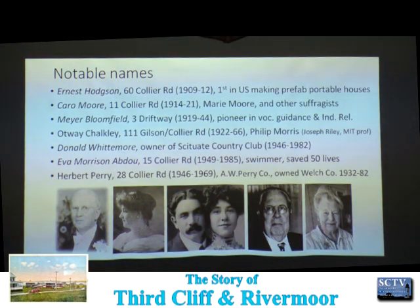Otway Chalkley, great name, lived at 111 Gilson, and also a cottage he used at Collier Road. He was president of Philip Morris. Don Whittemore, I've got his photo down there on the bottom, second from the right, was the owner of the Scituate Country Club from 1946 to 1982.